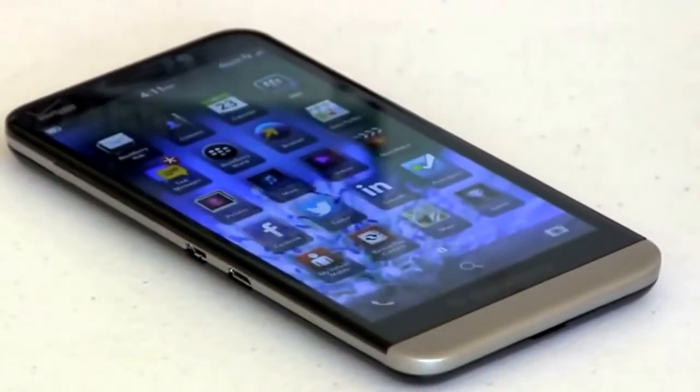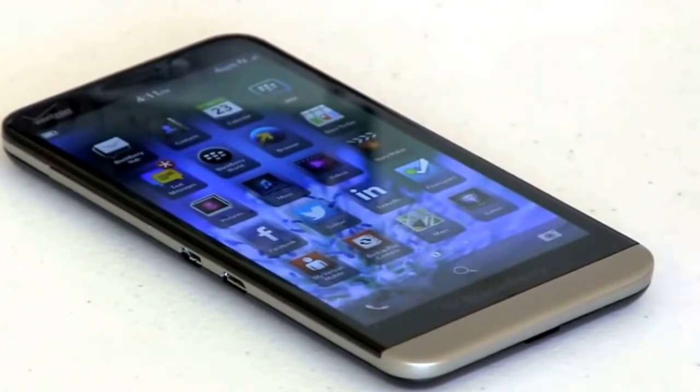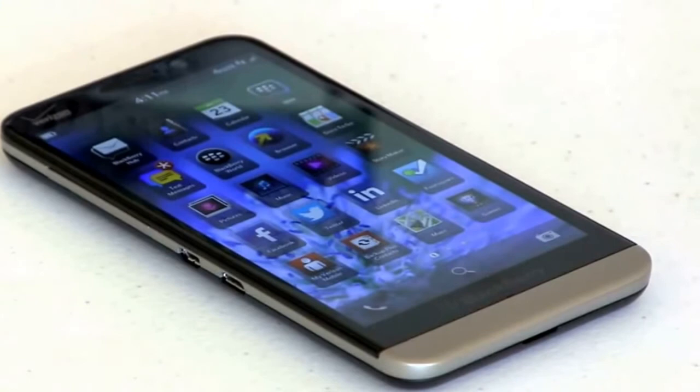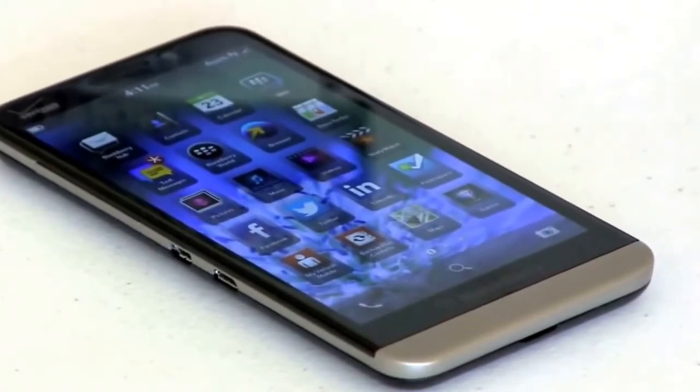The BlackBerry Z30 has all the staples of a modern-day smartphone. It has dual-band Wi-Fi, 802.11bgn, Bluetooth 4.0, a GPS with GLONASS inside. The 5-inch display, again, is Super AMOLED technology, fairly bright, but BlackBerry has this thing where they give you a brightness slider, and here, I'll show you what I mean.